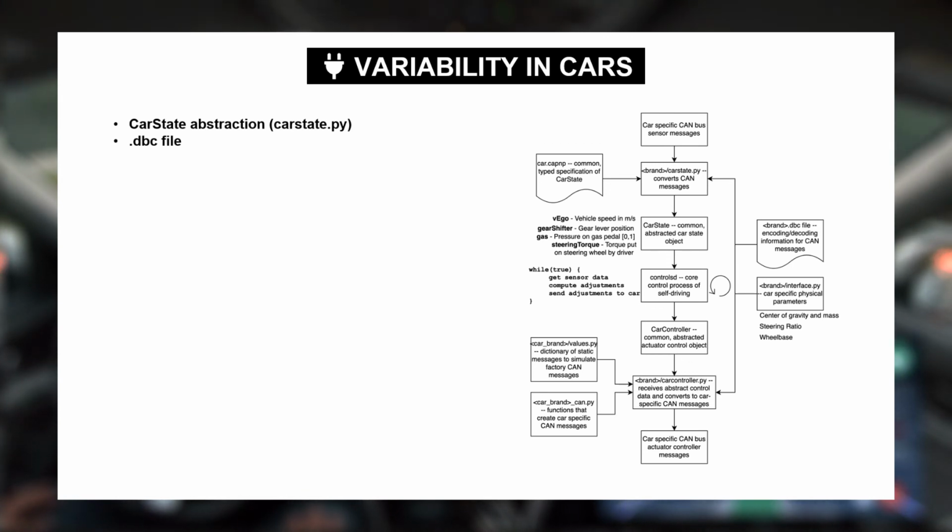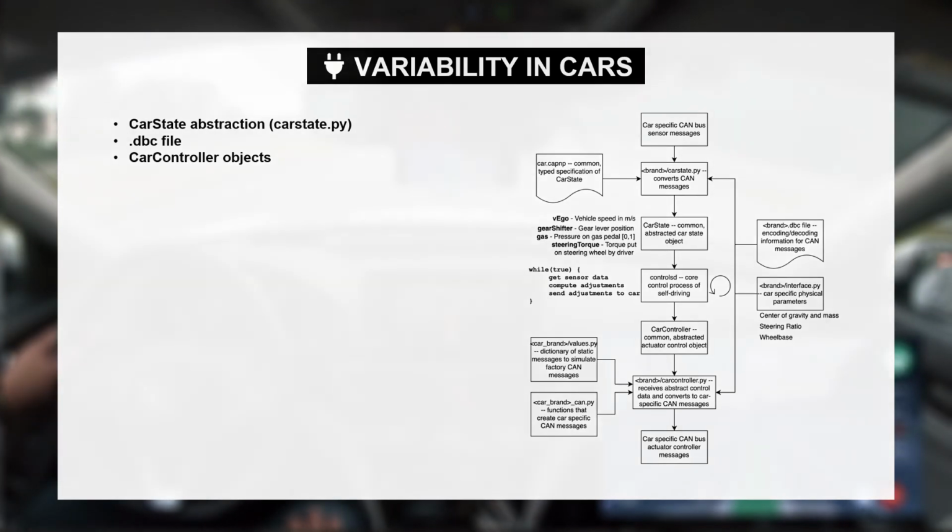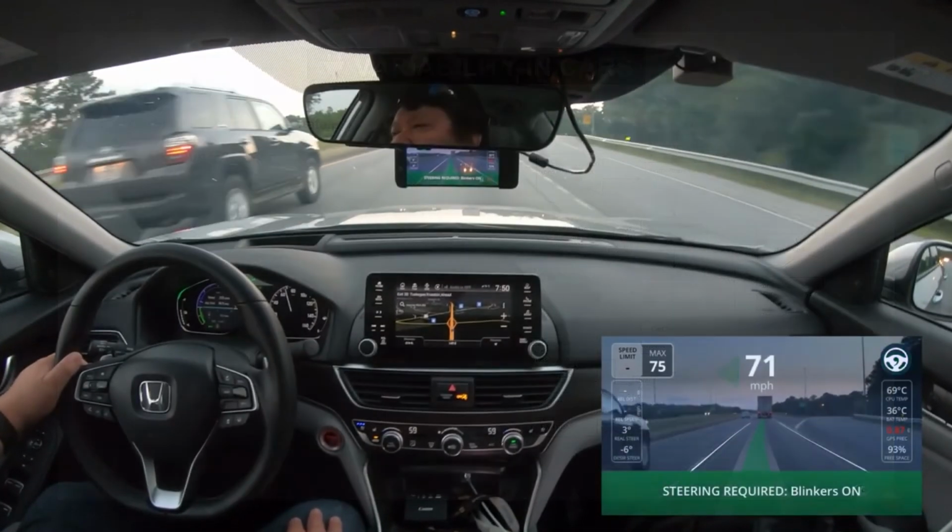The adjustments computed by the model, called from controlsd.py, are returned as car control objects. These objects are then consumed within a car-specific carcontroller.py script. This script in turn creates the car-specific messages for autonomous driving.